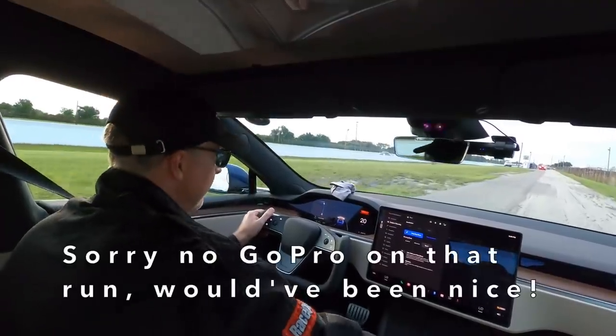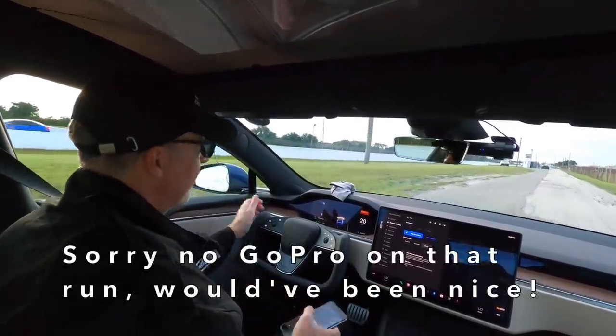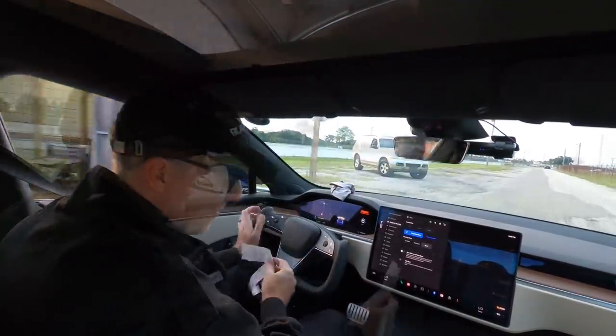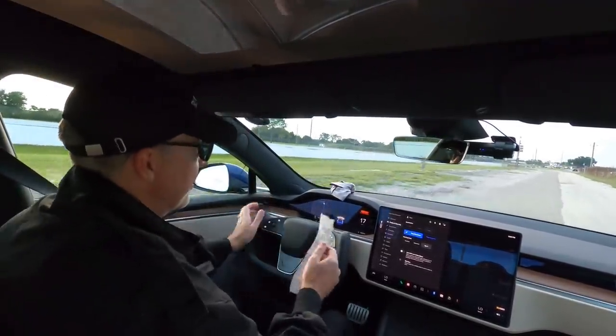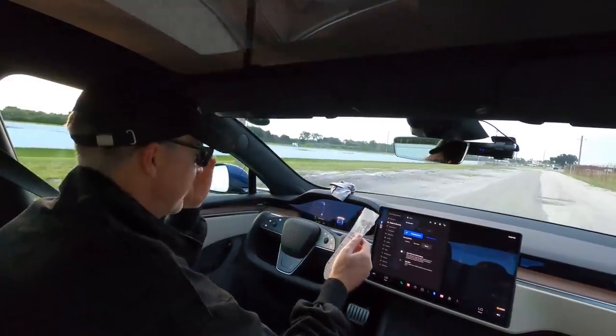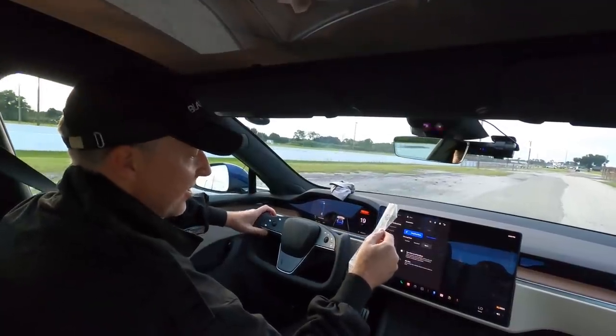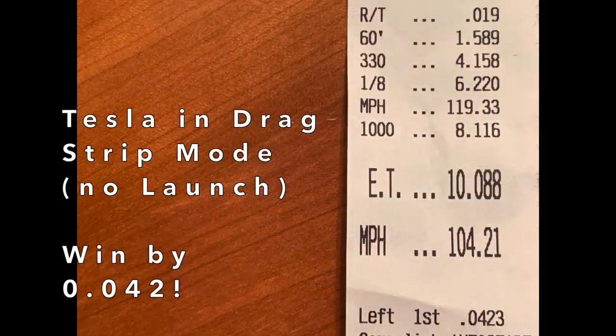Shoot, did my camera stop running? Frick. Thank you. I think my GoPro stopped in that race, and that would have been epic the way that finish went, but hopefully the dash cam and the other cam caught it. So I ran a 10.08.